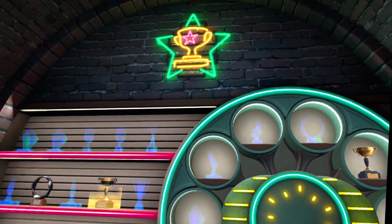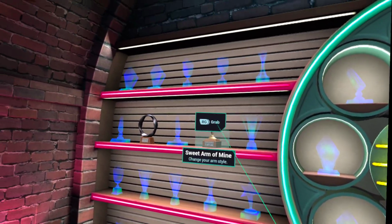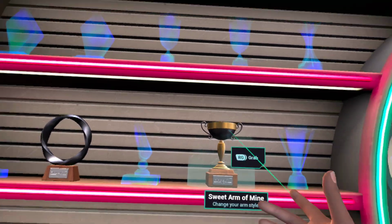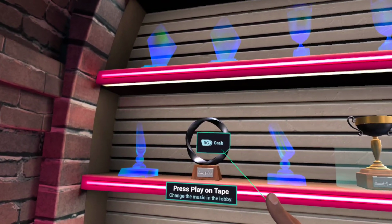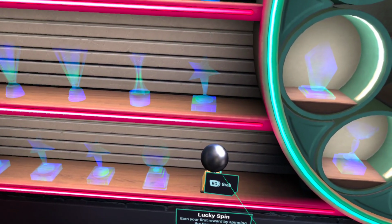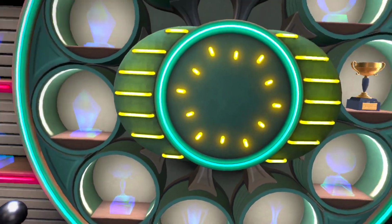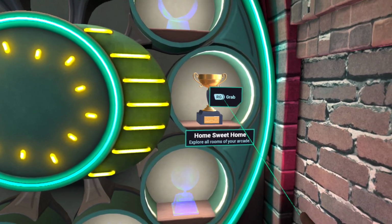Now here's your wheel and your wall of things. The ones that are here are just for doing things. Like when I bought the arms or got the arms, that came up. This one was just change the music in the lobby. I got that. Lucky spin: earn your first reward by spinning the reward wheel, which we'll get to later. And this is what I got. And here, home sweet home: explore all rooms of your arcade.